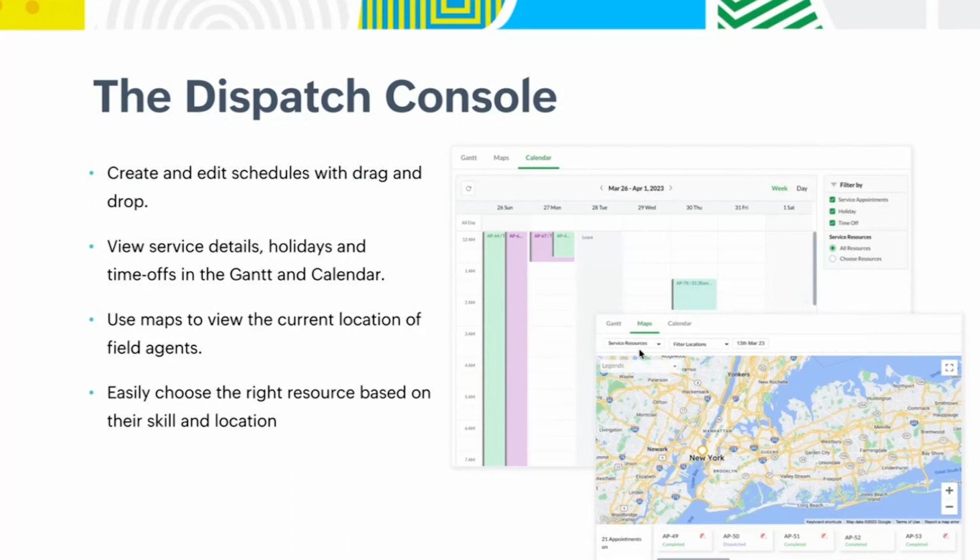So all the service appointment, irrespective of service resources or territories, can be seen under one view that is called calendar. Basically, this is the place where we can see all the appointment our organization has created in a day or week view. We do have a filter to view data for week and day. We also have a filter here to view the service appointment created, holidays in the organization, and the time off of the resources.